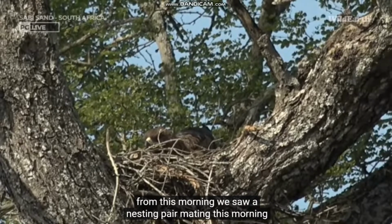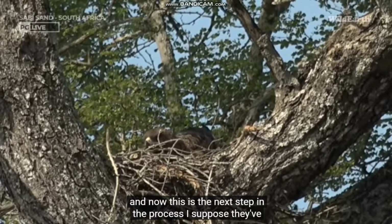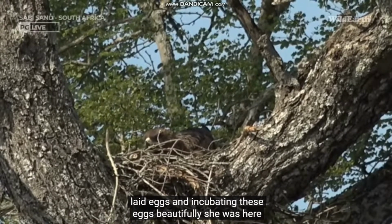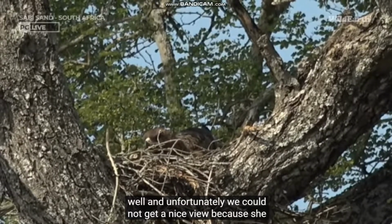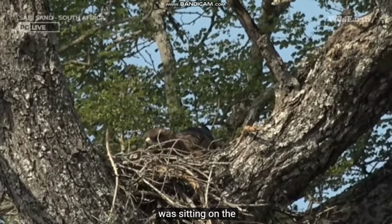They've laid eggs, these two. Not the same pair, obviously. These two have laid eggs and are incubating these eggs beautifully. She was here yesterday as well. And unfortunately, we could not get a nice view because she was sitting on the other side of the nest facing away. So we could just see the tip of her tail feather. But today we can actually see her face a little bit.